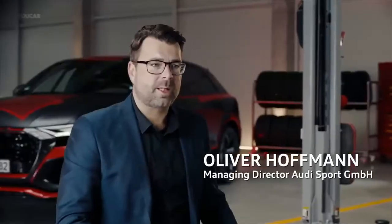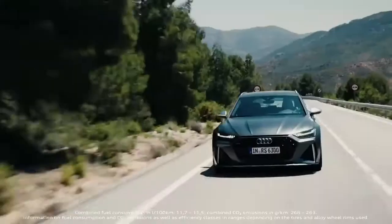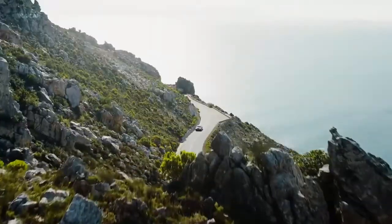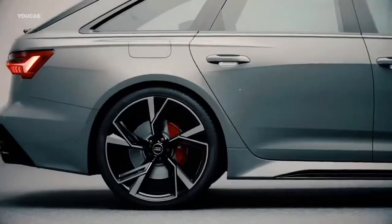Our RS models are the spearheads of the Audi portfolio. They stand for performance, prestige, exceptional design and exclusivity.